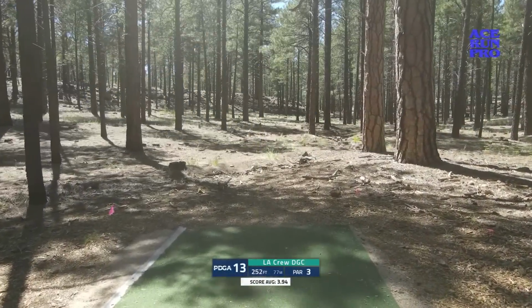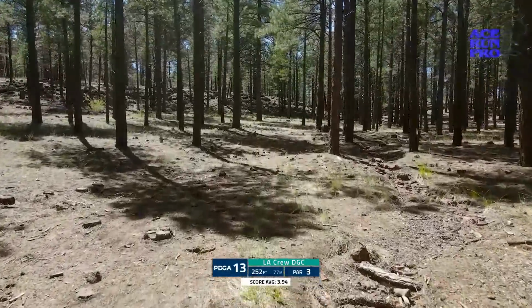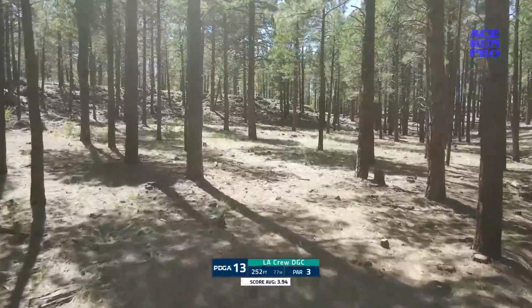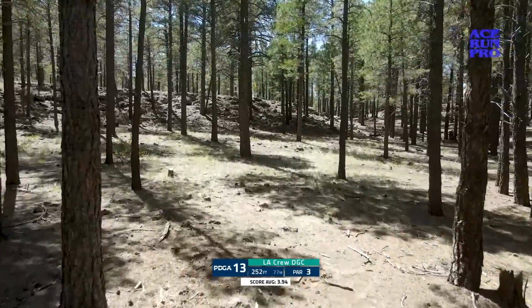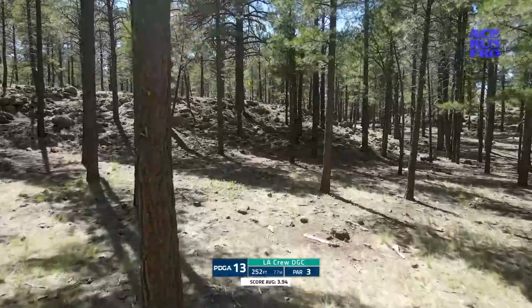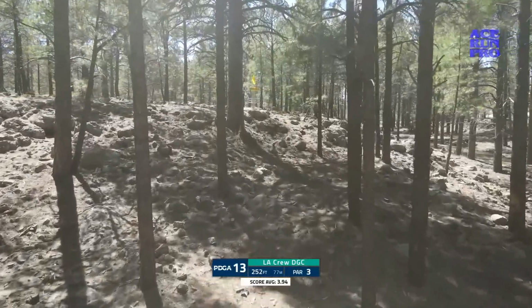Let's check out Hole 13, a 252-foot par 3 uphill. Wow, this is another fun hole. Getting all the way to the basket at basket height can be quite tricky because you've got a low ceiling as well. So just statistically, I like aiming towards the middle of the hill. You don't have to worry about the canopy.